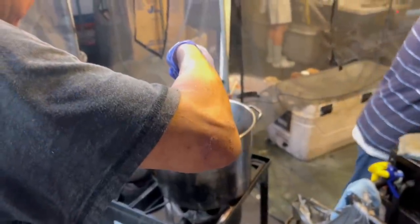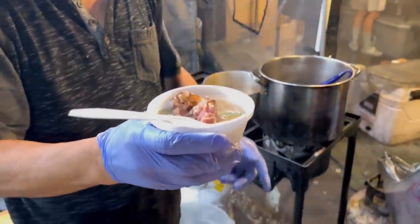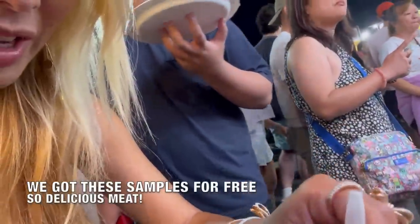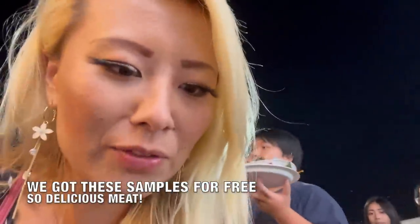So this place is really special. This restaurant serves actual wagyu pho. Look at that. Oh my god. Let's try this out real quick. Oh, that just melted in my mouth. That is so freaking good. You'll never go get a pho this good. Oh my god. That's so good.